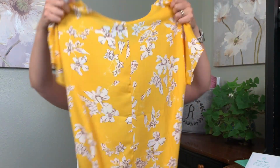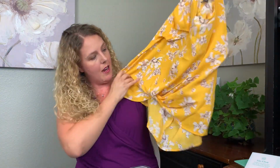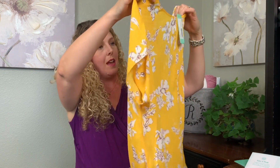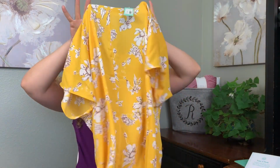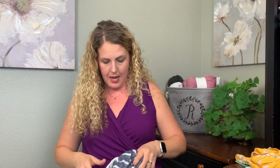Some bright yellow. This is kind of pretty. This is by West Key. It's a bright yellow top. It's got a twist knot in the front. It's a V-neck. It's a little on the sheer side. I can kind of see the lights through it. But that's a nice lightweight summer top. So we'll try that on and see what it looks like.